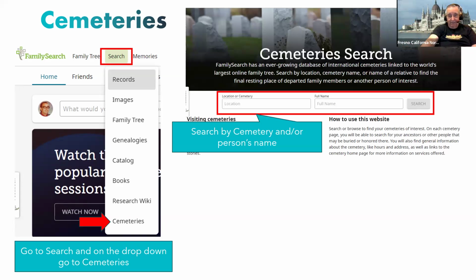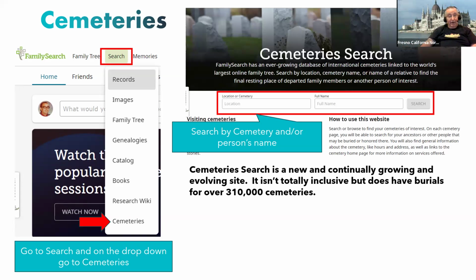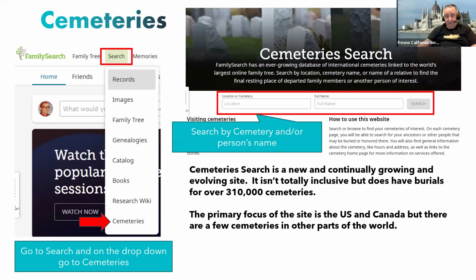Okay. Now, they started out, they didn't have very many cemeteries. Within a short time, they were up to over 310,000 cemeteries being shown. This does not cover the whole world. In fact, it's primarily focused on US and Canada, with a few cemeteries in other locations.